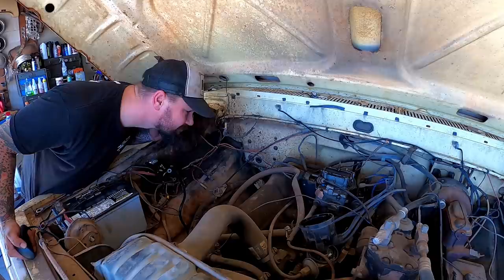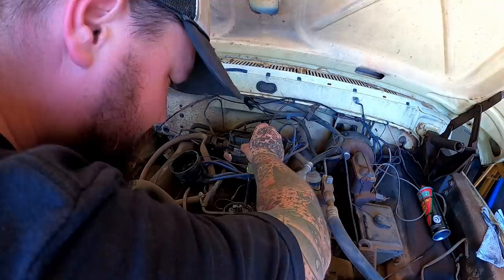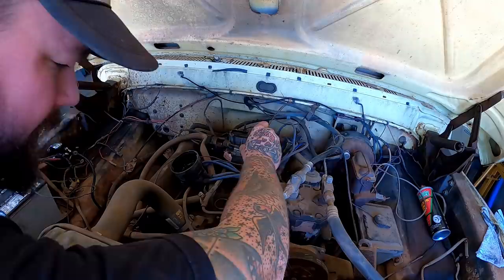No spark. The points are opening, you can see, maybe. Try the old Mortsky flick trick. We got spark across there, so that's good. Coil's gonna work. Mortsky flick.